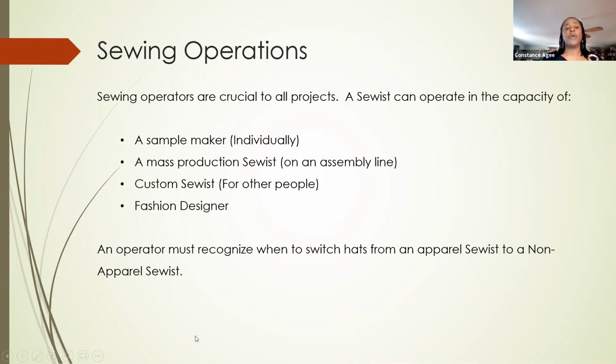Now, just a little side note here, an operator must recognize when to switch hats from an apparel sewist to, that should say, a non-apparel sewist. The difference between the two is that when you're sewing apparel, people are looking at the details. Whereas if you're sewing a non-apparel product, they're not looking at the detail on the inside as much. As an example, if you're sewing a bag cover that goes over a microscope, nobody cares what the inside looks like. They just want to make sure it's covered so it doesn't get a bunch of dust in it and get ruined and they have to go spend another $3,000 on one.